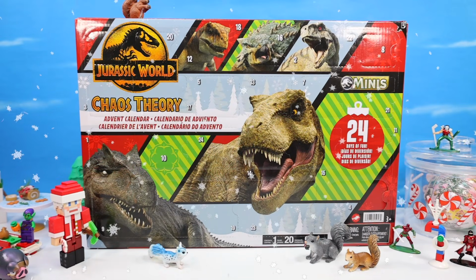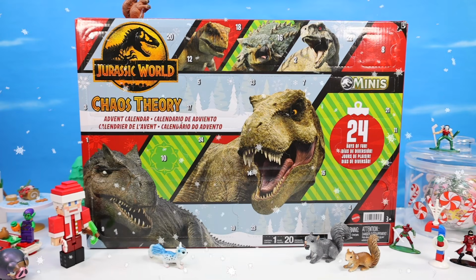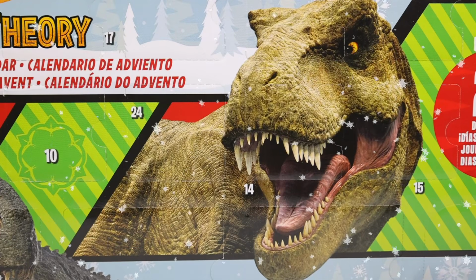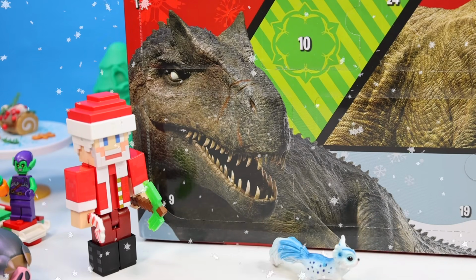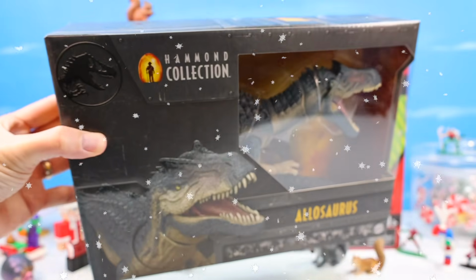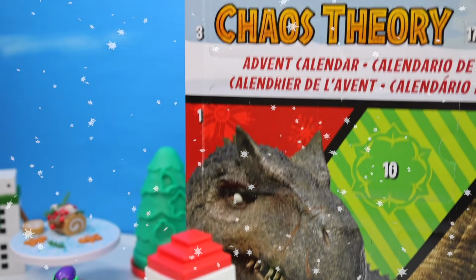This is the Jurassic World Chaos Theory Advent Calendar 2024. Rescued at the last possible second. It's Allosaurus about Christmas. Double Allosaurus about Christmas. Santa Steve, find us door number 1.